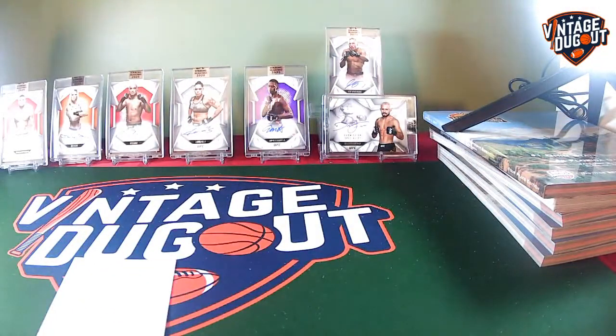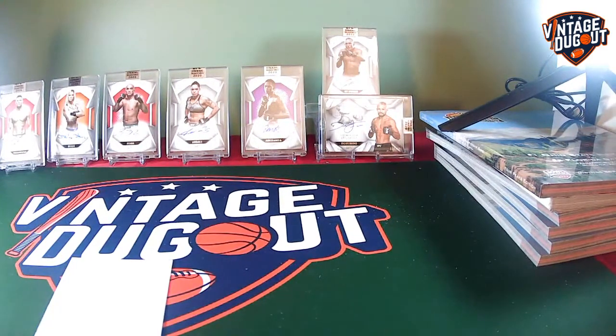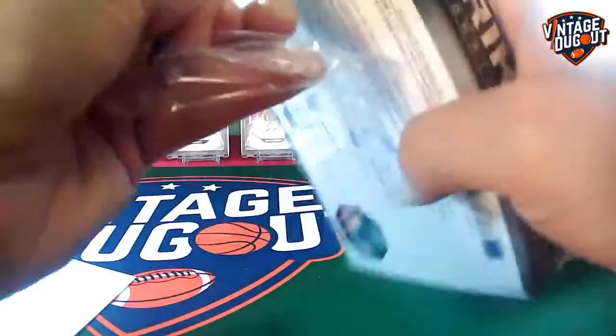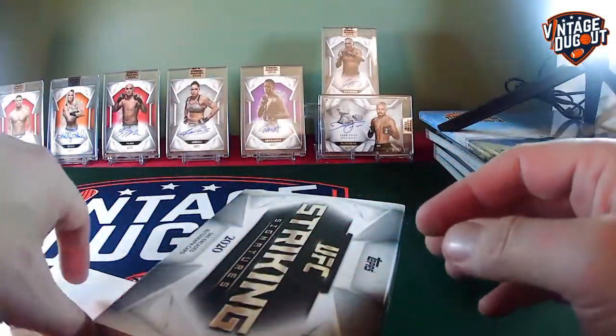There you go. Second deck. GSP. Champion. One of the greatest of all time, for sure. If not the greatest. First GSP. Congrats to that spot.